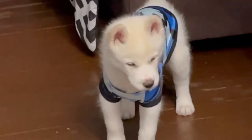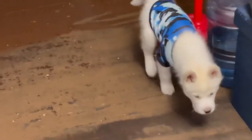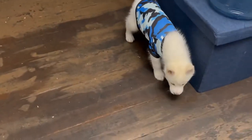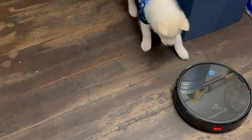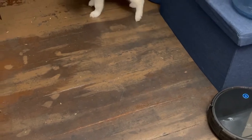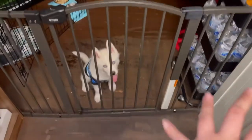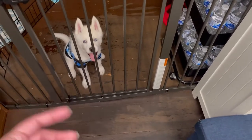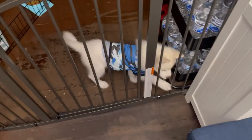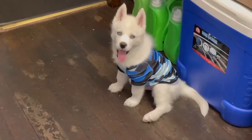What's that, Hushie? Bruh, I installed this thing to keep him out from the kitchen, because whenever they cook, there's little bits of stuff that go on the ground. But then look at this escape artist, bro. Seriously, don't look at me like that.